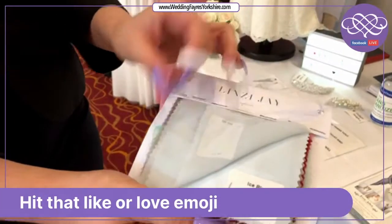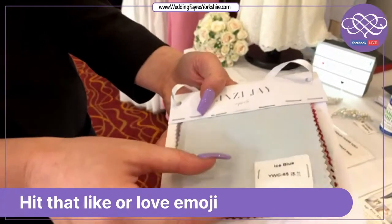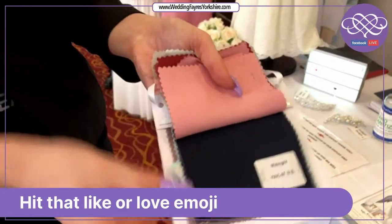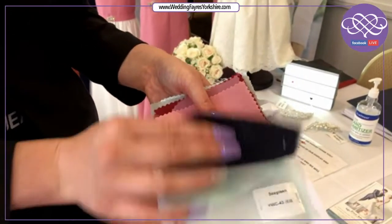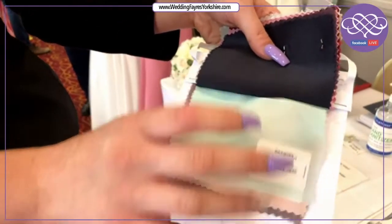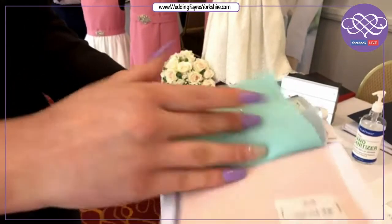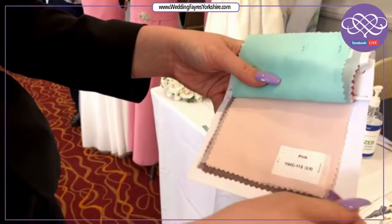And then on top we've got the ice blue, which is really popular for summer. I'll try go over. There we go. That's the vintage rose again. Midnight blue, which is very elegant, I always think. We have the sea green, a lovely teal colour. And then we have more of a baby pink compared to the vintage rose, which is very pretty.